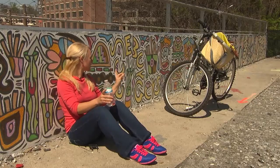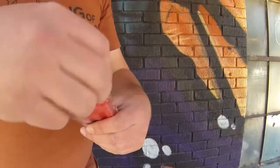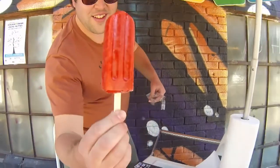I'm calling this one Burger and Fries. Why am I suddenly hungry? No problem there. There's always pop stops, too.